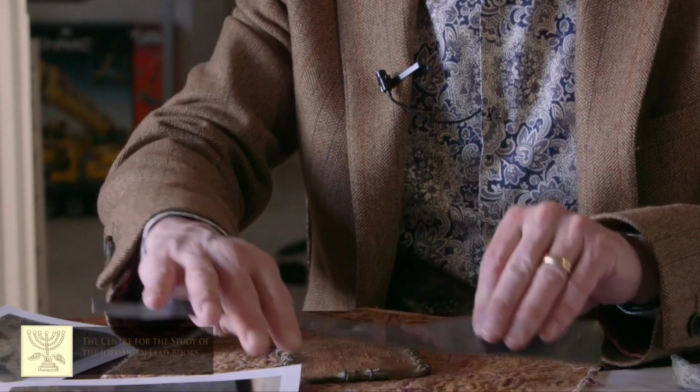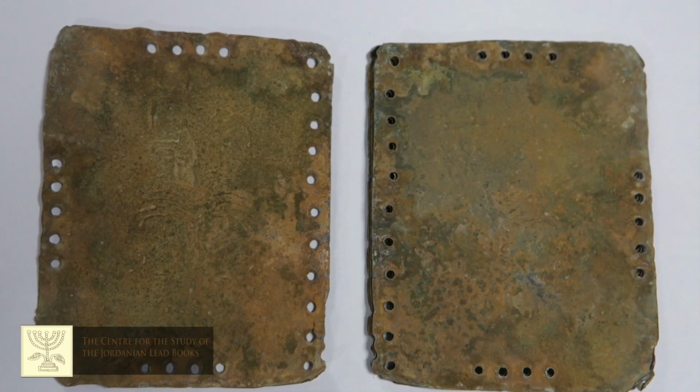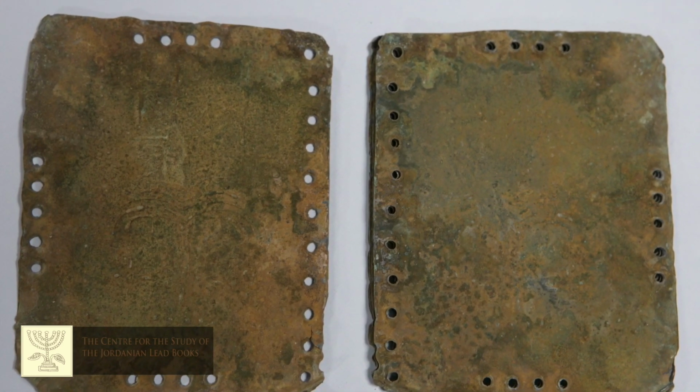The patina is extremely complex. You've got multiple types of patina. You've got corrosion, you've got accretion of minerals and soil, you've got items that are buried deep inside the holes even, which you wouldn't expect to see on a modern piece of lead. It tells us that these objects weren't created yesterday and then painted with a paint or a colouring to make them brown and grey and white.